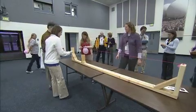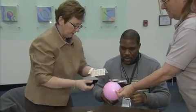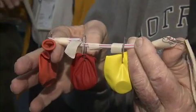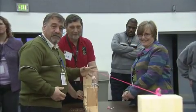During a penny hauler game, teachers were challenged to build a propulsion system that would haul the most amount of pennies the farthest. They were given pretend money to buy materials and only a certain amount of time to build their system. The team that carried the most pennies the farthest for the least amount of money won.